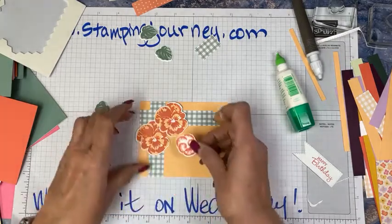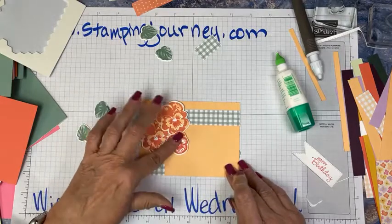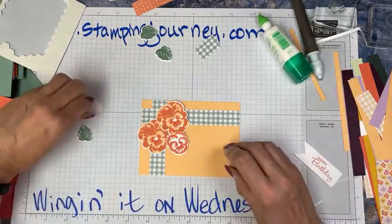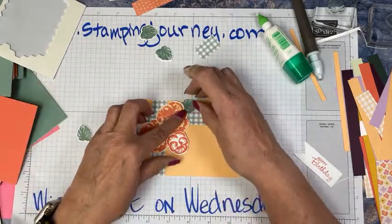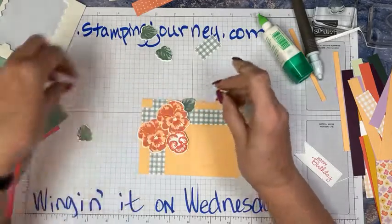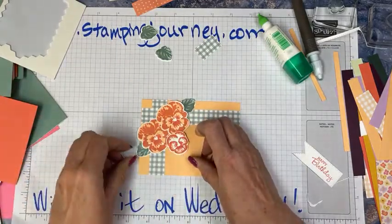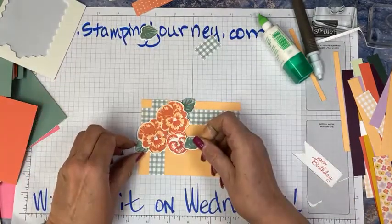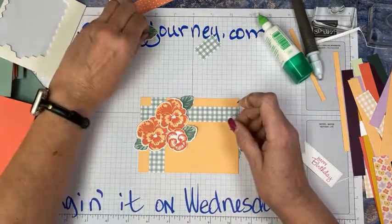And let's see here, make it go the right way. So we have a little variety. This one is just in white. That one's got the pale papaya behind. Now we can kind of lay out our leaves and see where we want to go with those. Here we go. And then we'll glue them in, figure out exactly if we need to change them or do anything different with it. There we go.